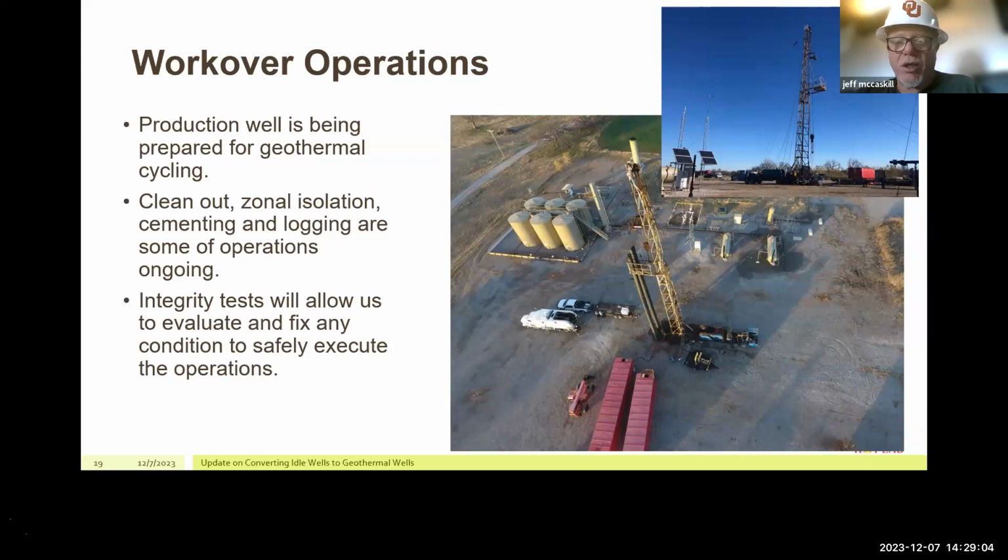The two red tanks there are frac tanks. One of them has fresh water in it so that we can mix the cement that we need to put in the hole for our plugs. The other one is a blowdown tank. Interestingly enough, when we started on this well yesterday, Wednesday morning, we had 1,400 pounds of pressure on both the casing and the tubing. So we had to vent that, and we blew that down into one of those tanks.